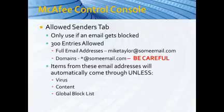There are specific content rules we have set up globally, and those are profanity, sexually oriented content, or racially oriented content will be quarantined, where you would have to check the content. Even if you had that email address as an approved sender, it's still going to get quarantined. And then we do have a global block list where certain addresses may be added for whatever reason.